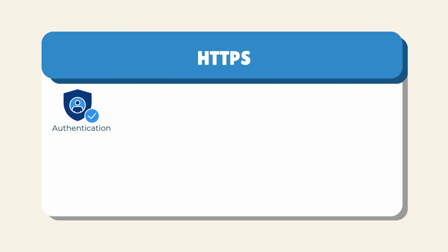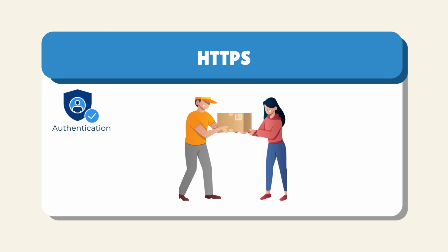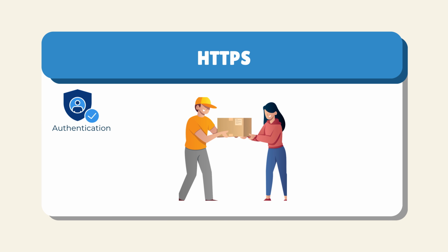Authentication is like checking that the delivery person is legit. When you shop online and someone shows up claiming to be the courier, how do you know they're not a scammer delivering fake goods? Authentication works like an official ID badge for the courier. On the internet, this prevents man-in-the-middle attacks. For example, a fake server pretending to be the real one.